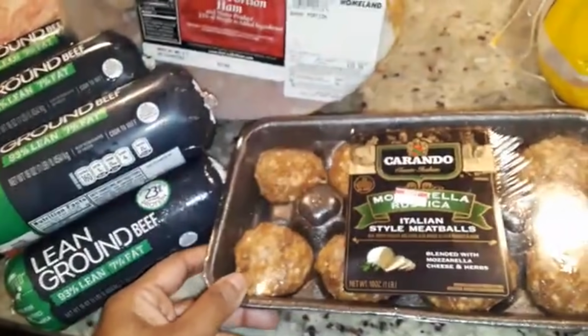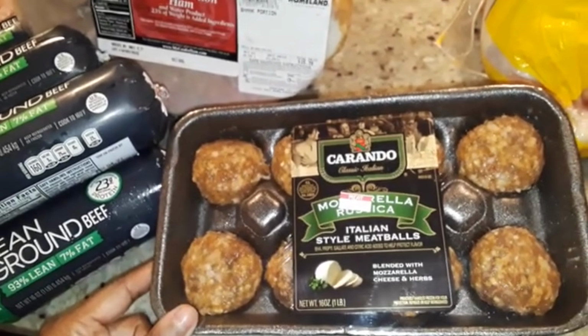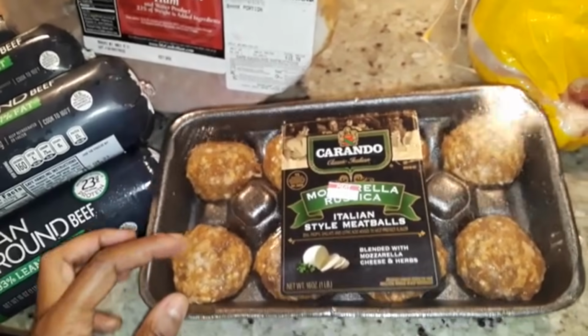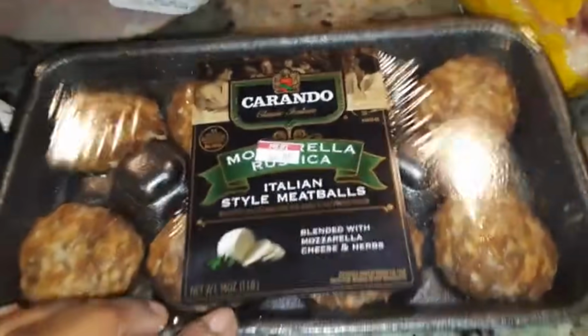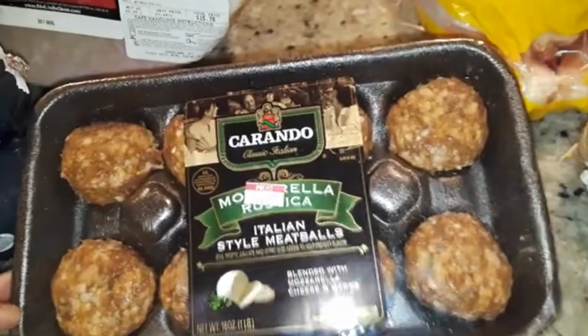You guys have seen us get these before, I do believe. These are the mozzarella Italian style meatballs blended with mozzarella cheese and herbs. And these look really good. 8 of them in here. Expires today, 4/4, if you guys can see here. I mean, they look actually pretty good.